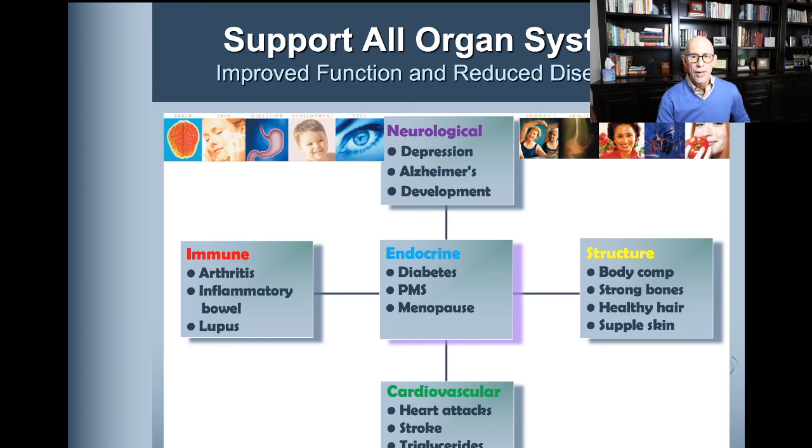Every organ system that's reflected here is just a few that rely on omega fatty acids. The neurological system, if it's not functioning well and having adequate fatty acids and phospholipids, then you're not going to signal neurotransmitters and have neurological disorders, everything from depression, Alzheimer's, developmental disorders in kids, mental functioning issues, even seizures we've seen in these cases. So neurological support, extremely critical.